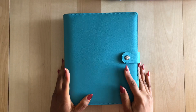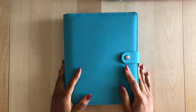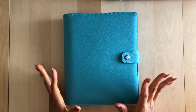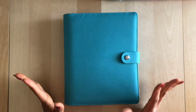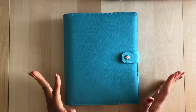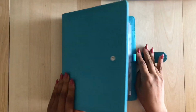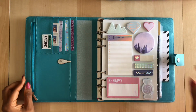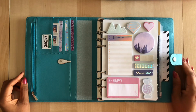Now, I have been using this pretty much since the summer of 2019. I absolutely love it. I find it very, very functional. It's really fitting in my planning style and in my planning system right now. So now I'm just kind of at that place where I need to figure out what I need to do moving forward into the new year.